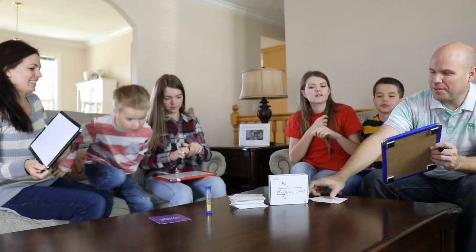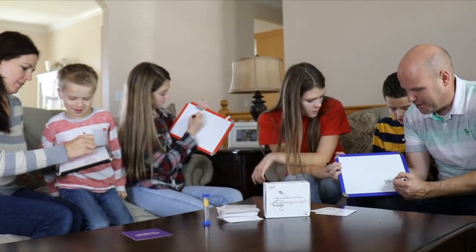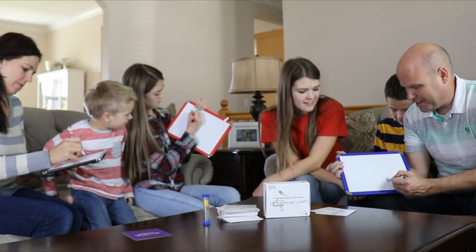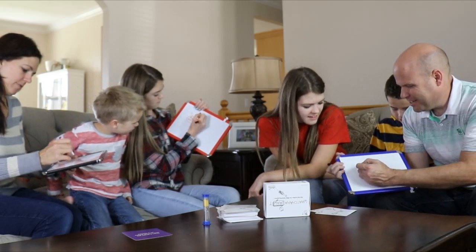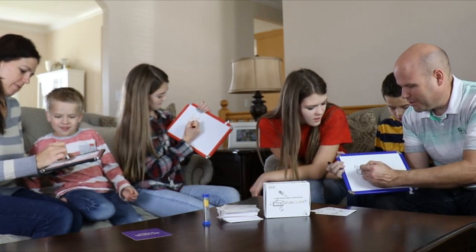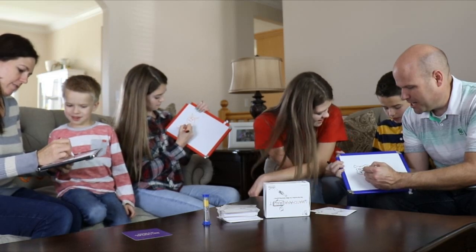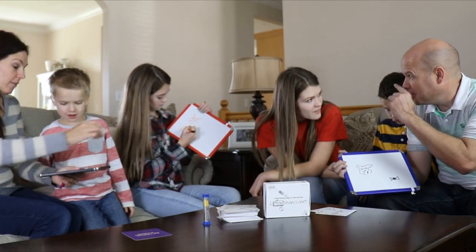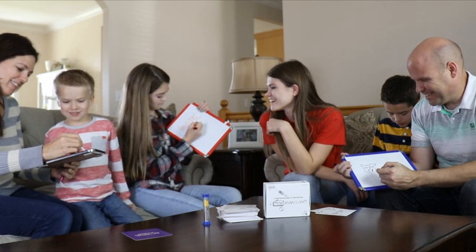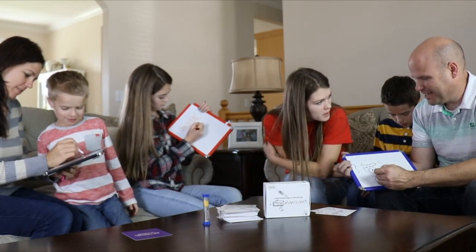Three, two, one, go. A bunny. A horse, a bow tie, candy. A man, a Halloween costume. What? Bunny. Oh, monster and candy. Did you see her? Shush! Monster with a lollipop. Monster with a lollipop.